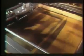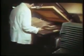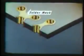Nomenclature is screened to the component side of the boards. A special solder mask is screened to the bottom of the board. This solder mask will prevent solder from adhering to any portion of the board except where it is desired. This makes it possible to solder the boards by the flow solder method. We will see this later in the assembly operation.